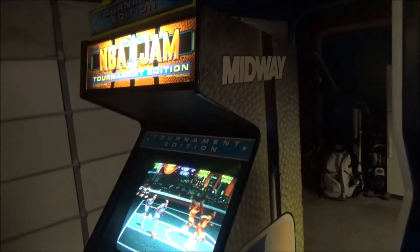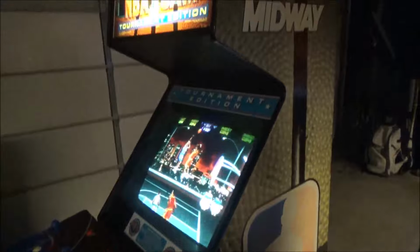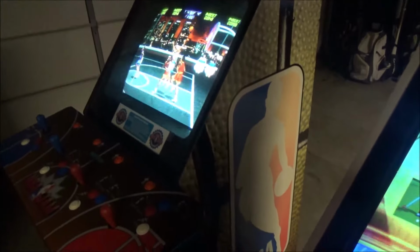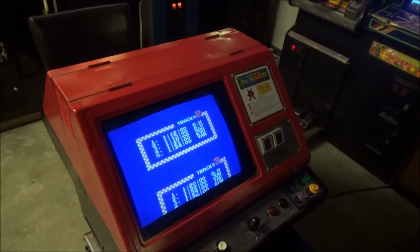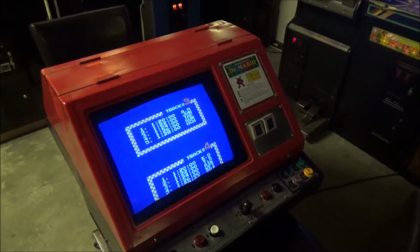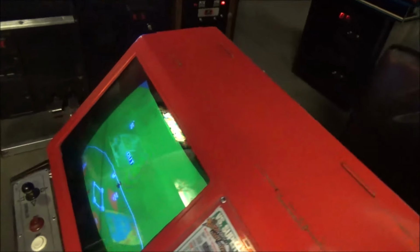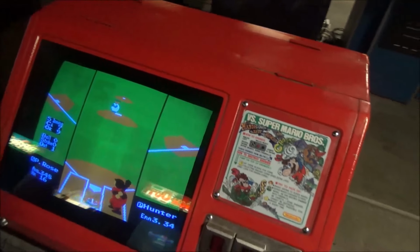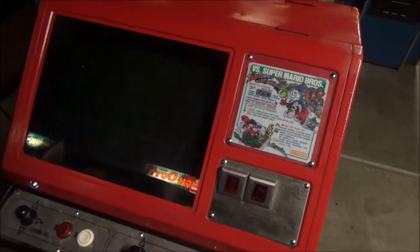The cabinet's nice. I mean, the side art's faded. Typical Midway. A lot of the NBA Jams are faded, but all the artwork's there. It's cool. And then finally we have our red tent. One of the coolest cocktail games because you can play 2 games in it, which is very, very awesome. RBI Baseball, my favorite baseball game of all time, the best video baseball game of all time, is running on this side, and then we have Excite Bike on this side.